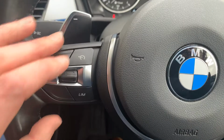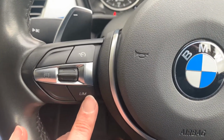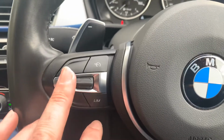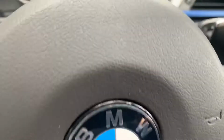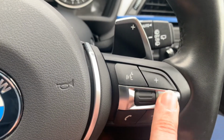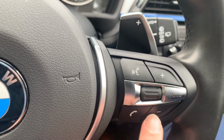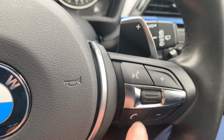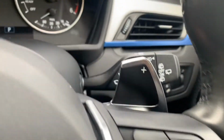You've also got cruise control and speed limit. Speed limit's really handy if you're on an average speed section of a motorway. Press this button, set your speed, and then it'll just maintain that speed. You can't go over that speed. Over on the other side, you can change the mode, so you can switch between Bluetooth, radio, CD player, etc. You've got your volume control, you can change radio stations, answer your telephone, or you can give it voice commands. What else have we got over here?